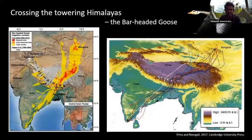The bar-headed goose, the very famous species, is famous because of this extraordinary migration over the Himalayas. For a long time, the bar-headed goose was the only species known to fly over the Himalayas, the only species that could fly over 20,000 feet up and fly through these treacherous mountain peaks and enter into South Asia.